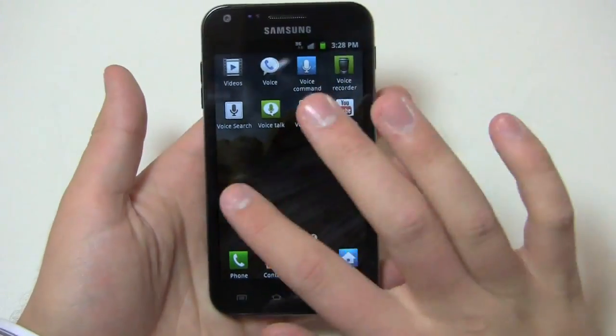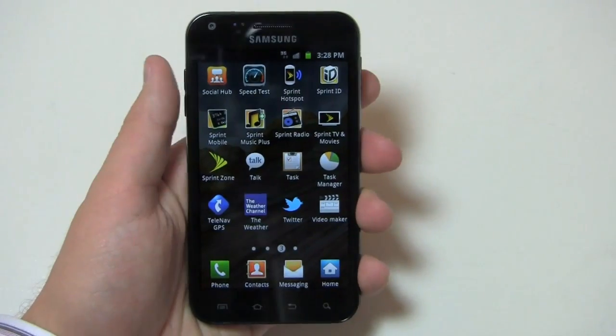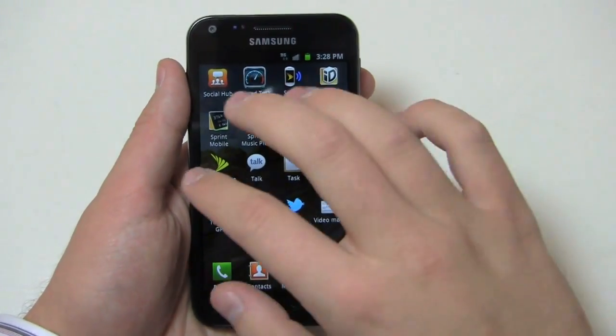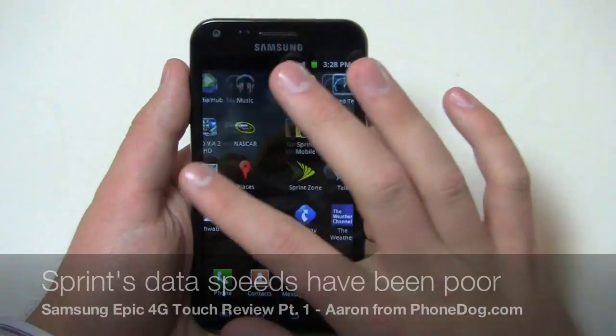I'm not sure what's going on. I've reached out to Sprint and they have responded, so I'm going to let you know in a couple of weeks, or whenever I hear back from them, once we diagnose what's going on. But right now, I'm in the middle of uptown Charlotte, and you can see 3G kind of fluctuates in and out, but the data speeds just have not been impressive.